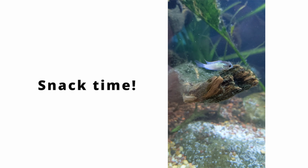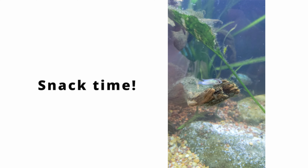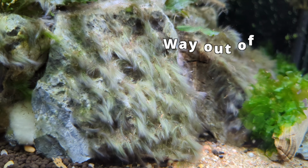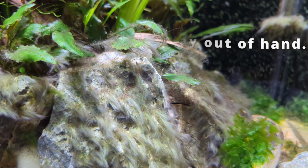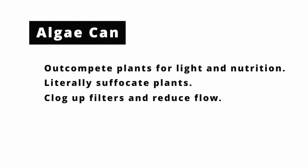In fact, a lot of fish will enjoy grazing on algae, or the little microscopic critters that live in it. Problem is that algae can quickly get out of hand. It competes with plants for nutrients and light. When it covers plants, it suffocates them and can eventually result in their death. Algae can also clog up filters, causing stagnant water.